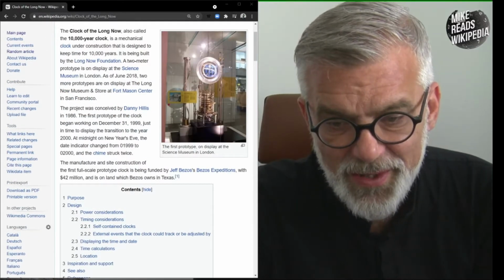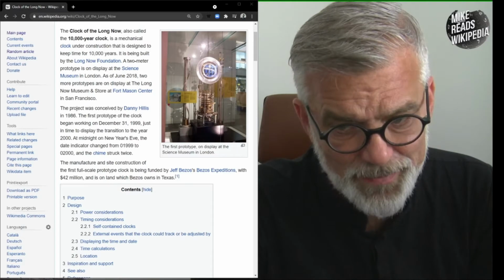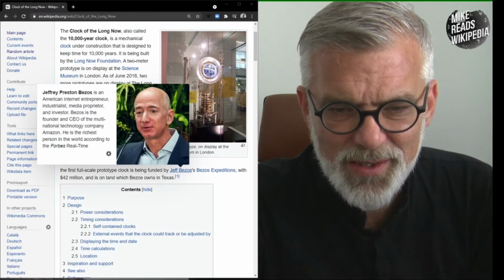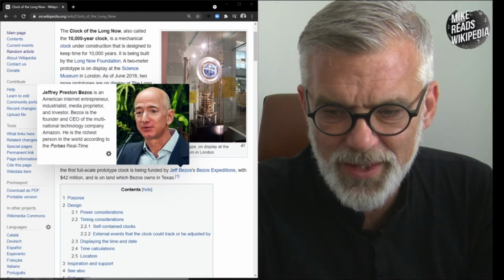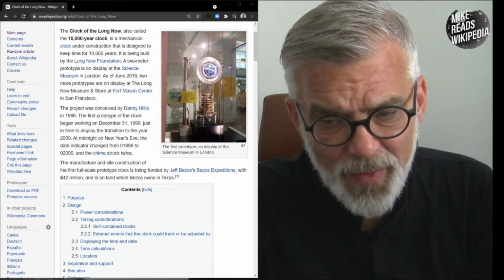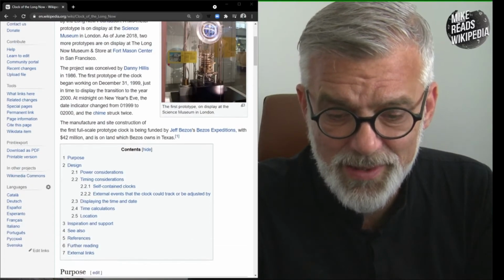The manufacture and site construction of the first full-scale prototype clock is being funded by Jeff Bezos's Bezos Expeditions. Jeff Bezos there, the Amazon founder, who has since resigned as CEO of Amazon to concentrate on flying spaceships to Mars and the Moon. Bezos Expeditions, I'm sure, is an interesting thing to look at as well, with a $42 million fund, and it's being built on land which Bezos owns in Texas.